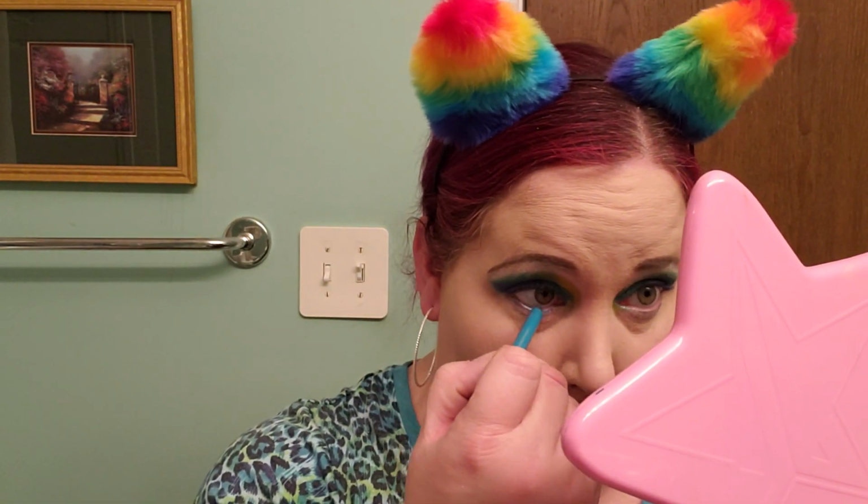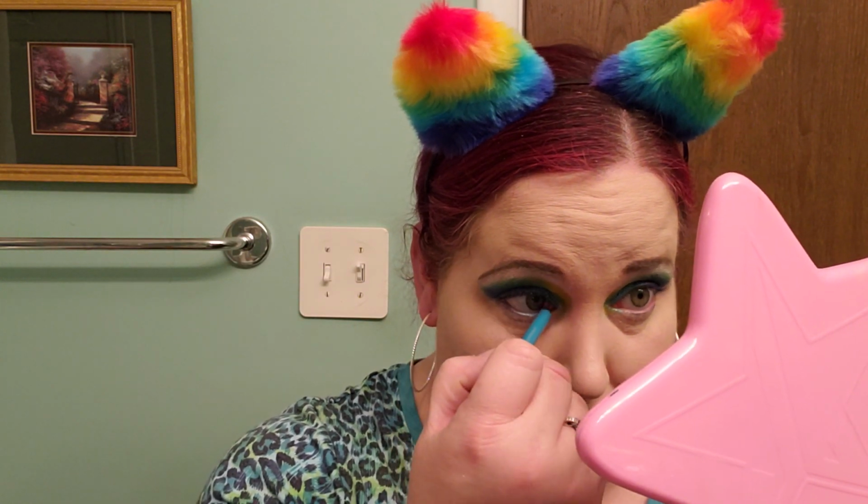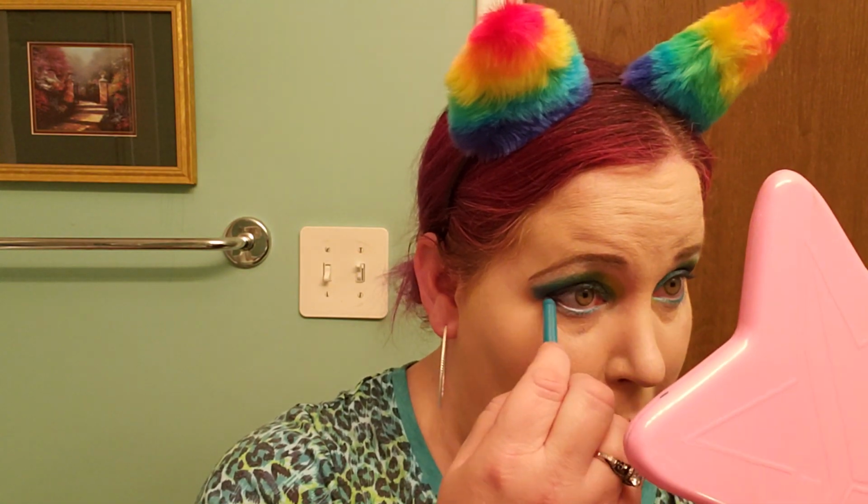So I'm going to use Deep End. I use this liner and I just dropped the top, so I'll have to remember to put that on. I use this liner probably more than any other eyeliner I own. It's by, ow, I just scratched my lower lash line a little bit. I need to sharpen it, but it's by Urban Decay, and I just love the shade.